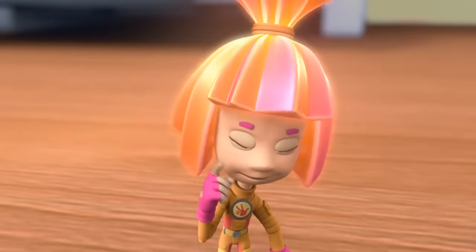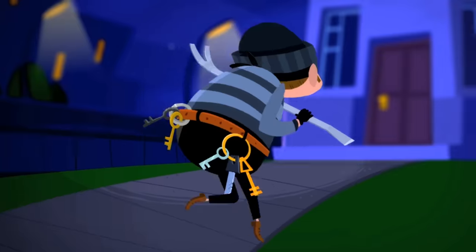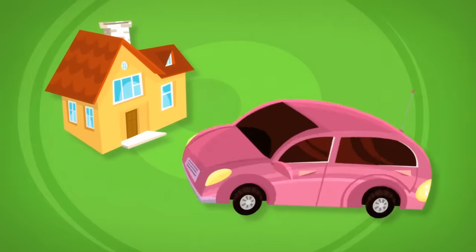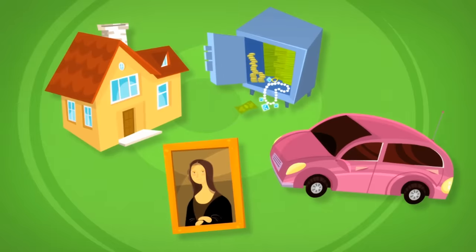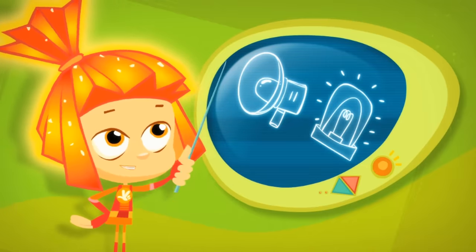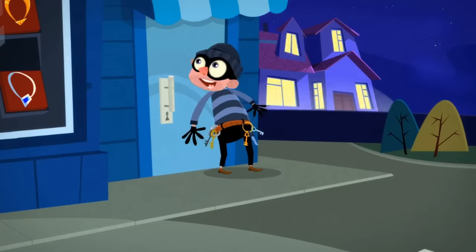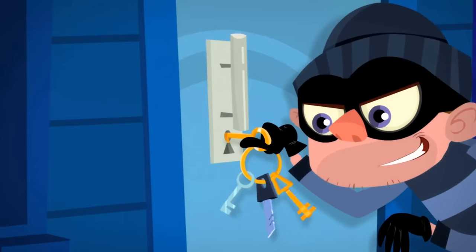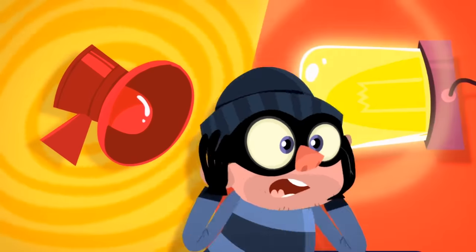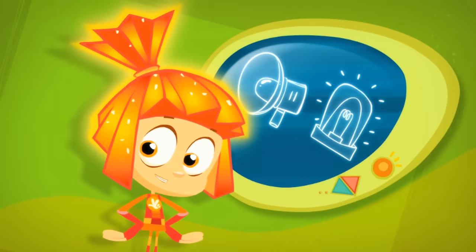Of course, we need a security alarm. Need what? The alarm was invented to keep houses, cars, and other valuable things safe and secure. The simplest alarm is a siren or light bulb that is connected by wires to a door or window. When someone tries to open the door that has an alarm on it, the alarm goes off, making the siren howl and the light flash. Alarms can also be set up to call the police if they go off.